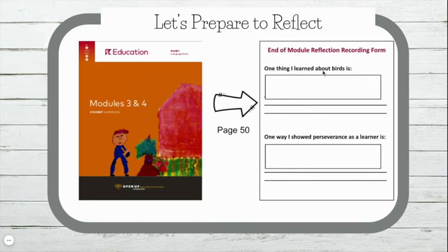One thing I learned about birds is blank. This box is where you'll draw an illustration to show a model of the one thing that you've learned. Then, on the lines below the box, you'll write a complete sentence. This does not have to be about your expert bird. This can be any fact that you have learned about birds throughout our module of learning.